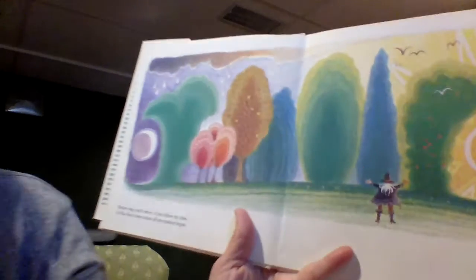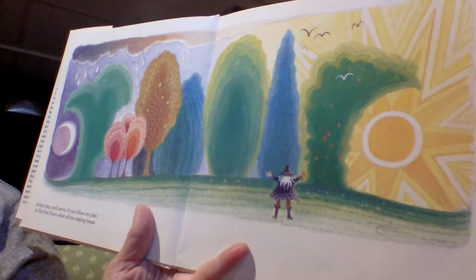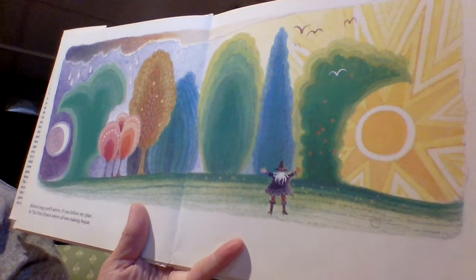Can you imagine trees? This is like our meditation when we do our singing bowl, right? Close your eyes and think about all the different trees that you can imagine. Tall ones and short ones and fat ones and skinny ones that we see at Christmas time, maybe during the winter time, or those big leafy ones that we're going to be seeing soon in the summer. All different ones, huh? Flowering ones too, right? So long before you arrive, if you follow my plan, in the first forest where all the tree making began.